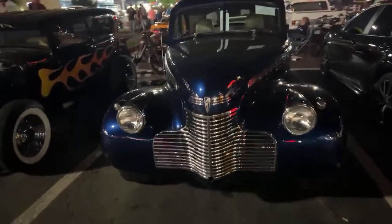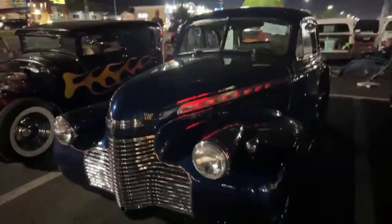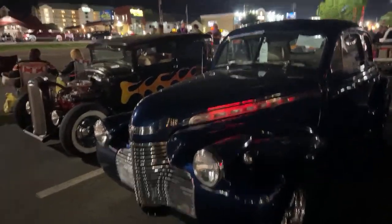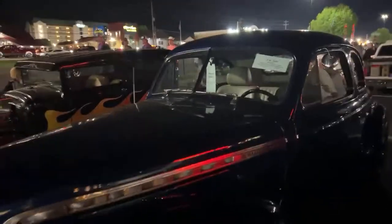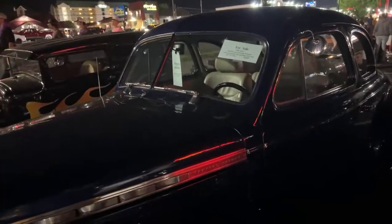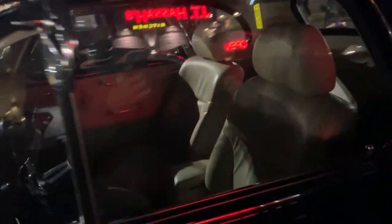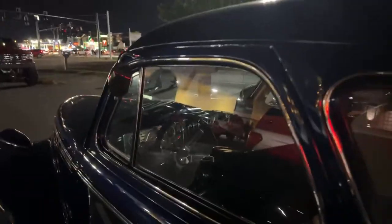Just beautiful. Not exactly aerodynamic, huh? It's a 1940 Chevy. 1940, yep. $25,000. It's got updated seats and wires and tires and brakes, but still the original dashboard and everything. See those little tiny tail lights? That tells you it's pre-war. Yes.